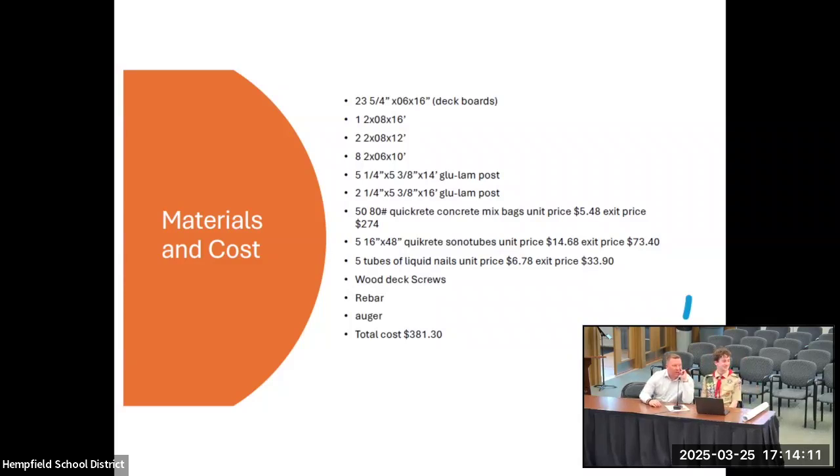Just to follow up on the financials, anything that Caleb isn't able to have donated, the PTO has budgeted in their annual line items to cover this cost. So anything he's not able to find donated, our PTO is willing to cover all of that cost. Yeah, so I have all those plans figured out.